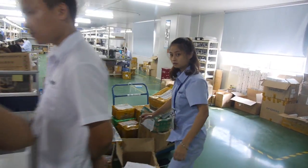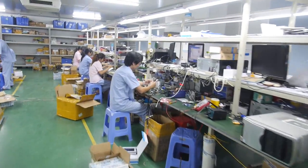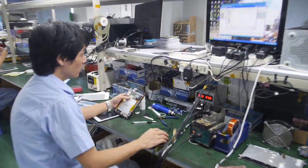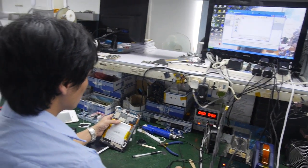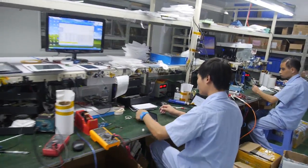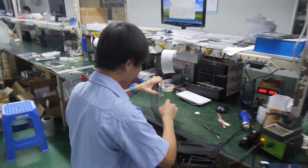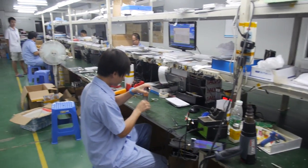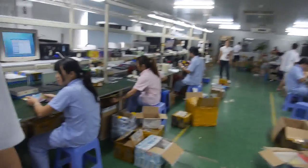Here's the service. So sometimes when there's a problem, it can be fixed here. Some defective parts like the LCD touch panel or the PCB.